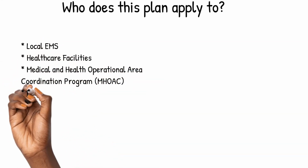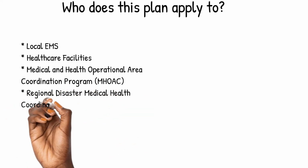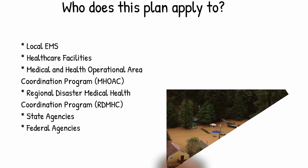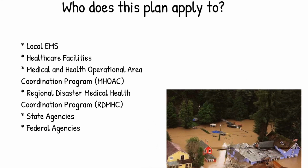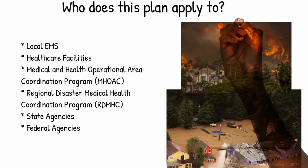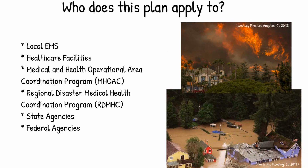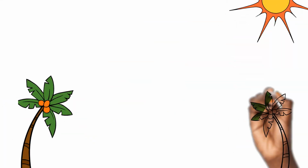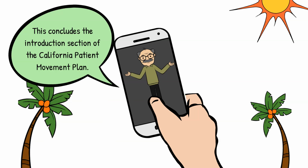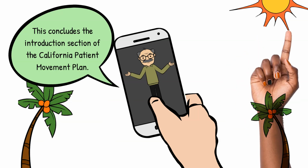This plan applies to local emergency medical services, various healthcare facilities, the Medical and Health Operational Area Coordination Program, also called MOAC, the Regional Disaster Medical Health Coordination Program, state agencies, and federal agencies. Yeah, and we'll talk a little bit more in coming slides about what the MOAC program does and what the RDMHC program does. This completes the introduction portion of the California Patient Movement Plan.